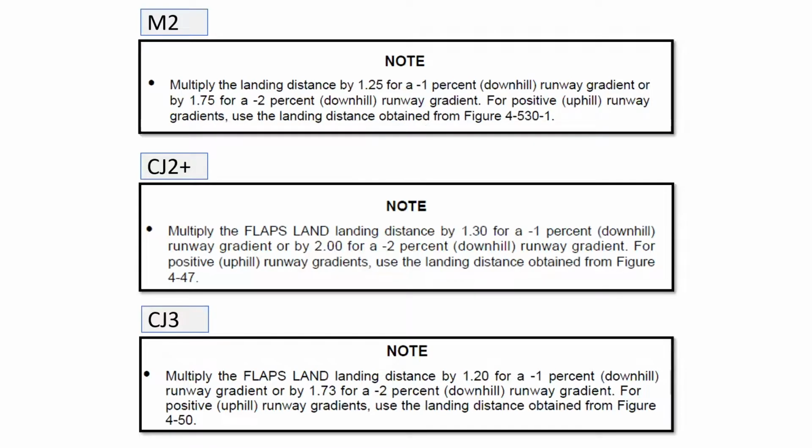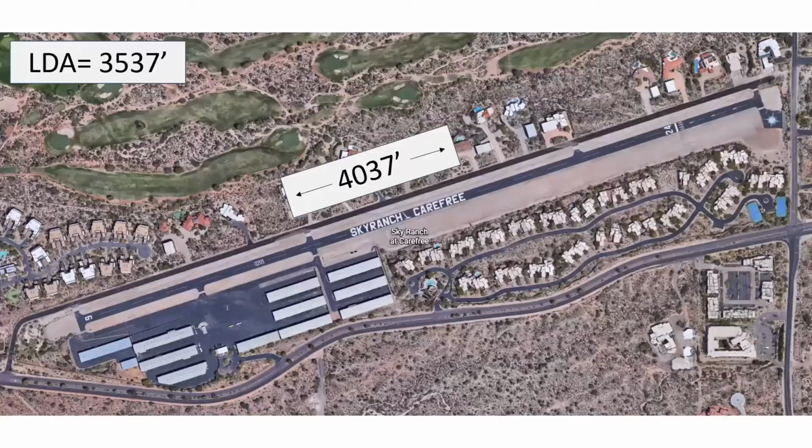But that's only one consideration. We have a couple more considerations to get at, but first I want to take a quick peek at other AFMs. They show similar correction tables for the M2, the CJ2 plus, CJ3. I just pulled a few common Citations at random, and they're all generally 1.75 to 2 times multiple on a 2% downhill slope, again, using AFM data.